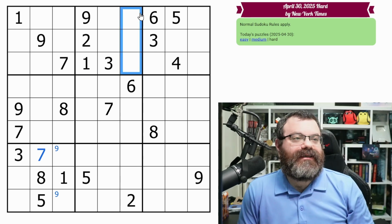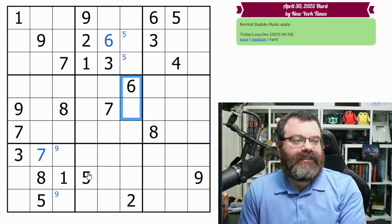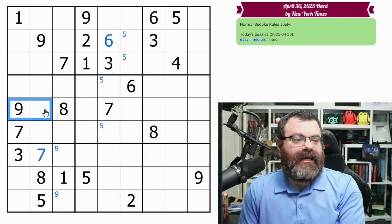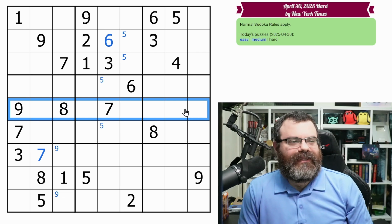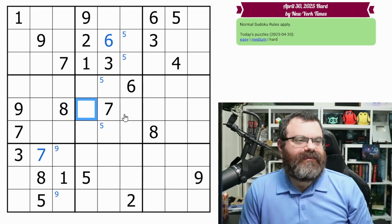But let's look at the 6 looking up through here. Yeah, that helps. It places the 6. We'll look at that in a moment, but the 5 looking in does put a 5 in one of these two. That points down. This 5 looks up, puts a 5 in one of these two. Look for 5 in this row. Not in this box, we just corner marked it here.